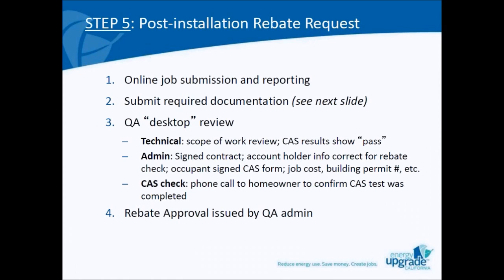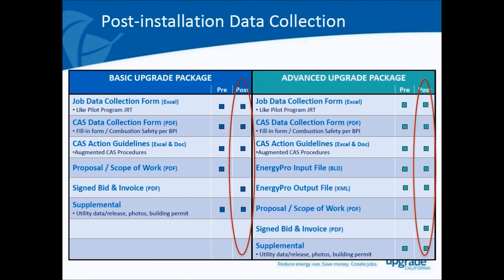We've also created a form called a CAS acknowledgement form that contractors can present to homeowners once the combustion appliance safety tests are completed at test out, so that they remember or that they know that the tests were done. Once this desktop review is completed, the rebate approval is issued by admin staff to contractors, and the documentation is submitted to PG&E for rebate processing.